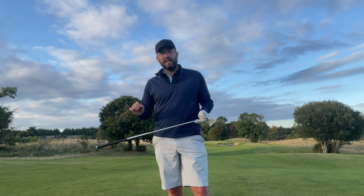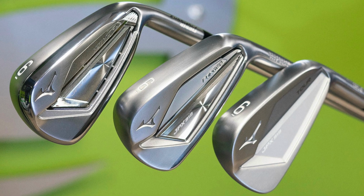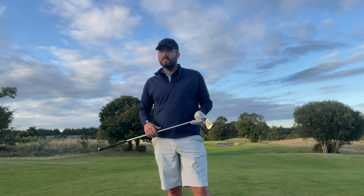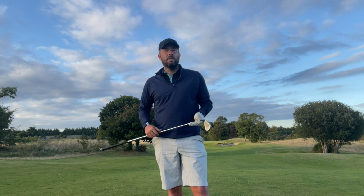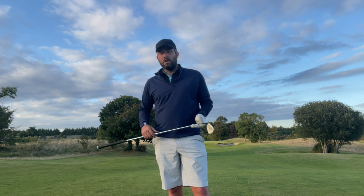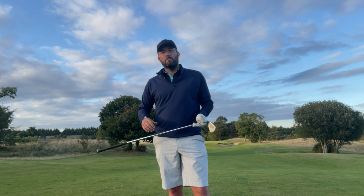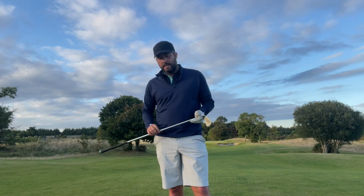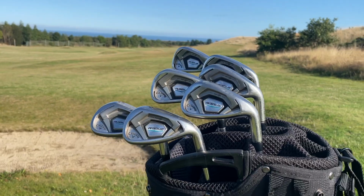I did a bit of researching online and I had my heart set on a set of Mizuno's JPX 919s. But when I went into the shop, a very nice sales assistant came up, chatted to me, asked me how I'm playing and so on. I told him obviously terrible, and he just thought that the Mizunos might be a little bit more unforgiving for a man of my stature. Didn't take it personally, and he recommended the Callaway Rogues.